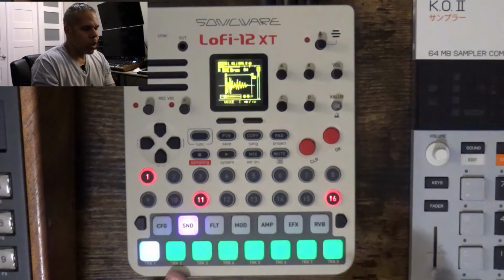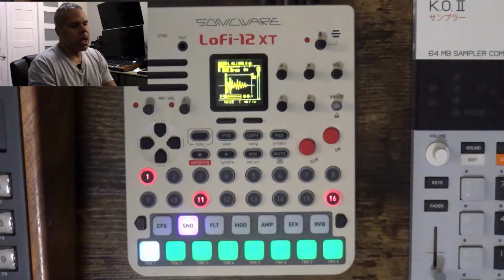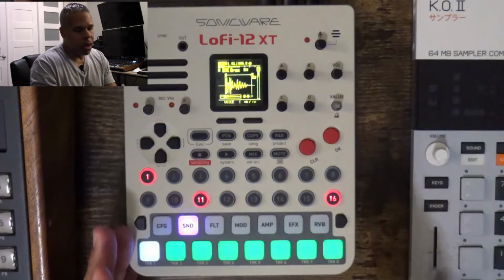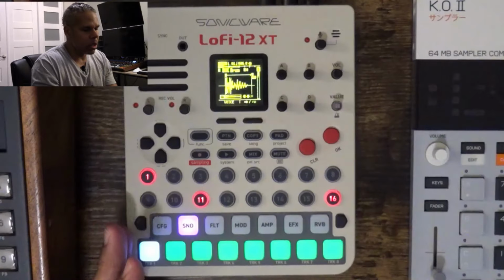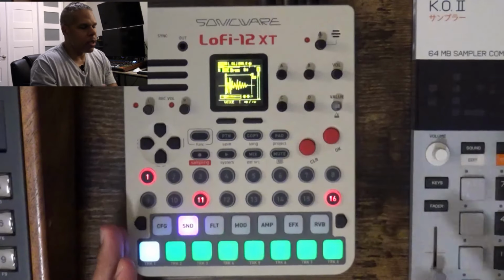It feels more MPC 60, MPC 3000. You have that punch and you have that warmth. And that's what I think Sonicware was going for. If that's what they were going for, they definitely hit that mark. Couple of issues I couldn't figure out.